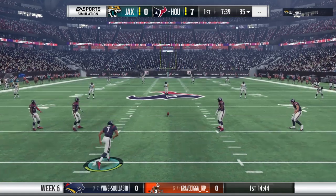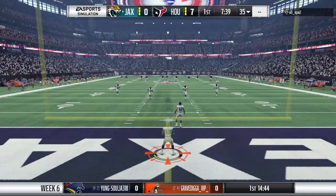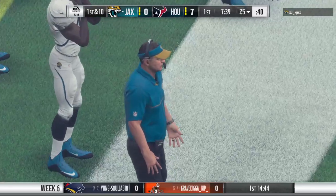12-yard runs. This one was way more than that. They've got to go back to the drawing board and try and shut it down. And a fair catch signaled for and taken successfully.